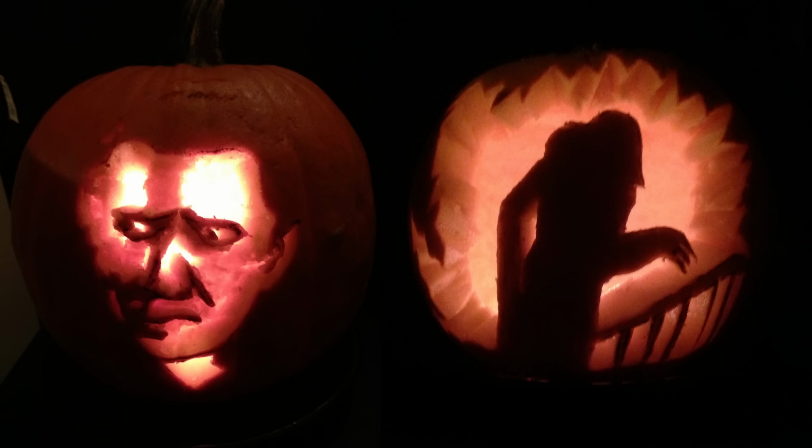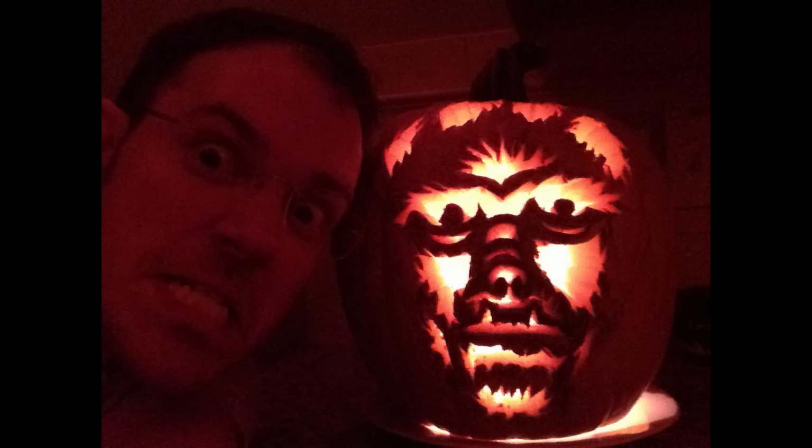It goes all the way back to the Irish legend of Jack, who was so evil that hell wouldn't have him. So he was condemned to walk the earth with a burning ember from hell inside of a carved turnip, and that's evolved into the pumpkin carving tradition we have today. Pumpkin carving is a whole art in itself.